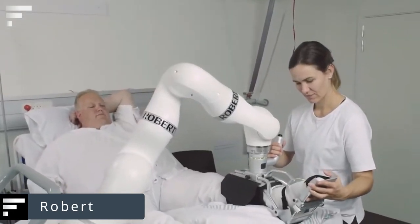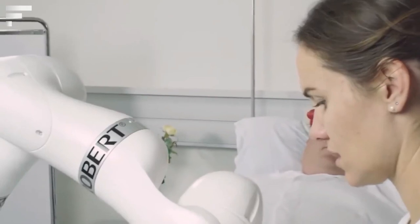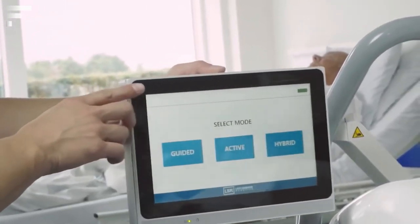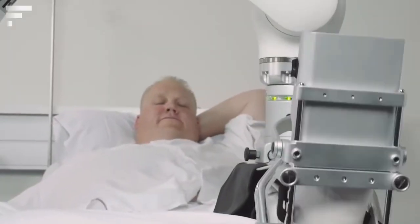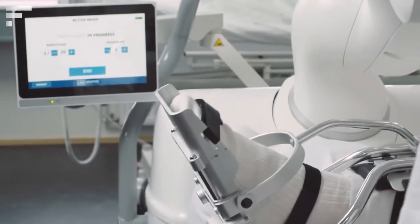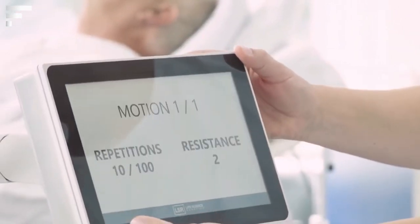Robert. Traditionally, muscle rehabilitation after serious injuries is carried out with the help of qualified medical professionals. However, a few years ago a robot that can handle this difficult task was presented. The device is attached to different parts of the body, which it gently moves at a slow and steady pace.